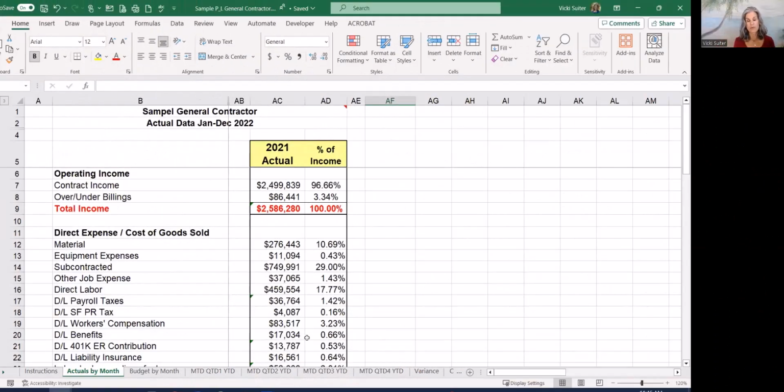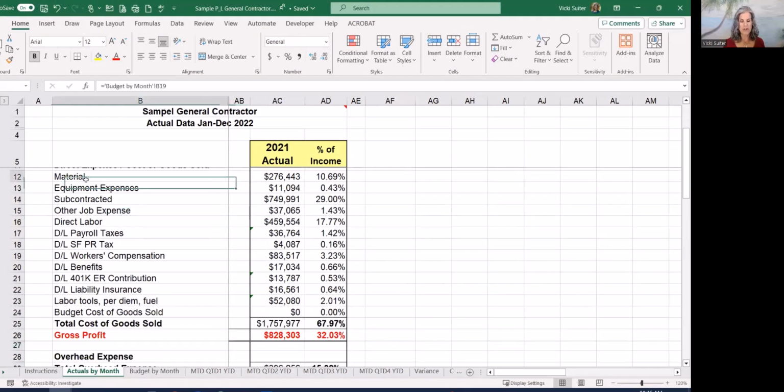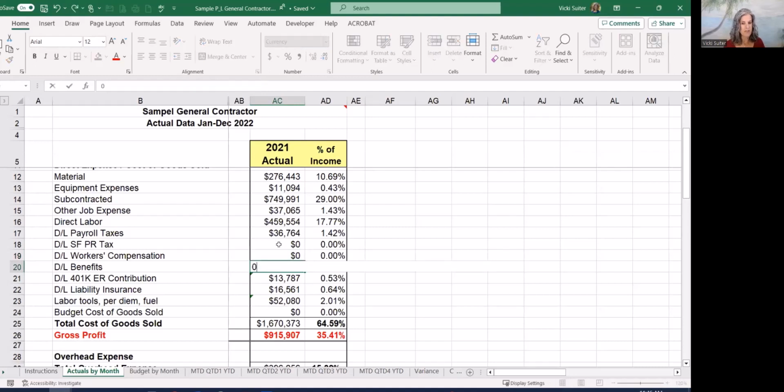The second thing that we did was to look at his profit and loss statement. And when we looked at his profit and loss statement here under cost of goods sold, a number of the costs related to that employee were not showing in here. Like, it showed direct labor and it showed payroll taxes, but there was this other tax related to having employees for San Francisco city tax. That wasn't included in there. Workers' comp was not showing up there. Benefits was not showing up there, and neither was 401k. And neither was this labor, small tools, direct fuel, other per diem costs. None of that was showing up in there.